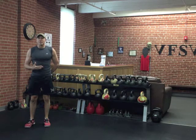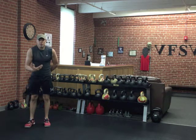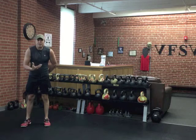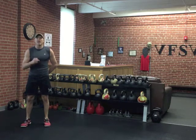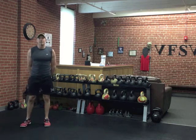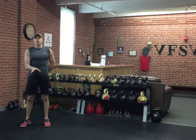So a lot of the things we do tend to pull us forward, and those muscles that you're affecting are postural muscles that are supposed to hold you upright all day. Well, if you're flexed forward and pulled forward all day, you're pulling and stretching and irritating those muscles constantly, and it becomes a problem.